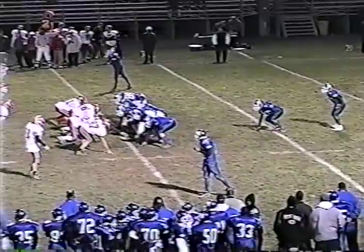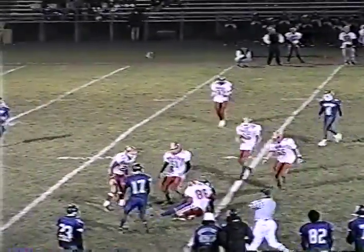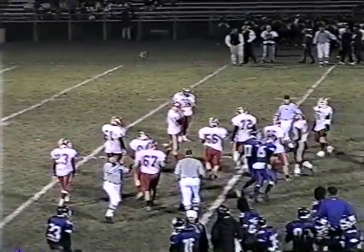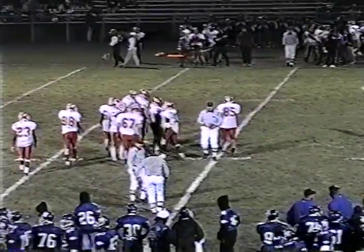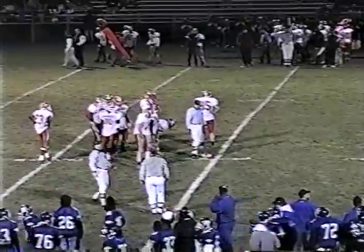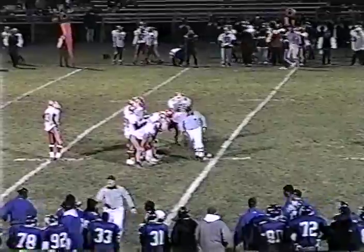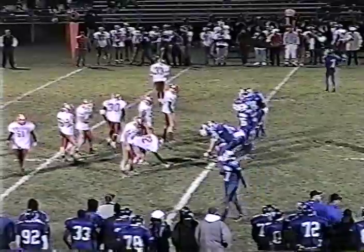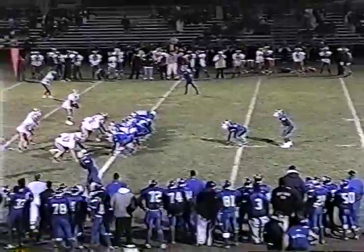Norristown back in the power eye. There's a pass to Harrington. Nice pass across midfield into Colonial territory. Tommy Harrington pulled in that ball. Danolfi pulled the trigger on that one, threw it with a lot of mustard. Hit him right between the 8 and the 5. First and 10, Norristown at midfield.